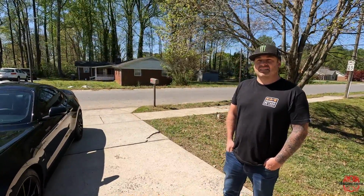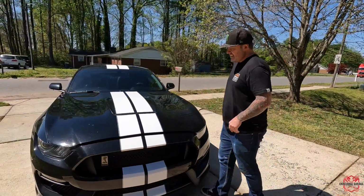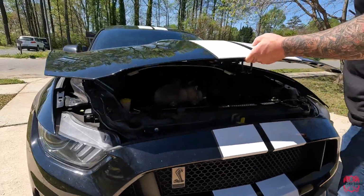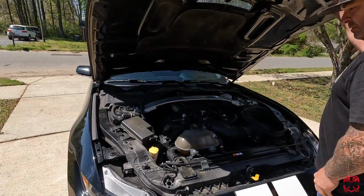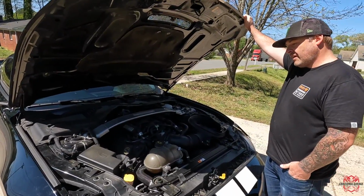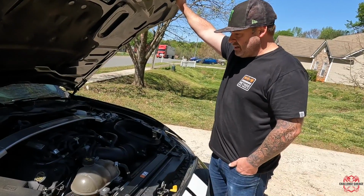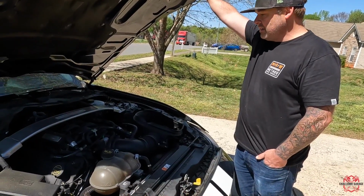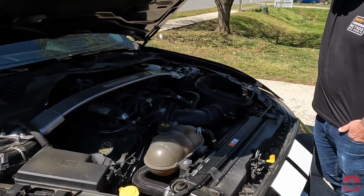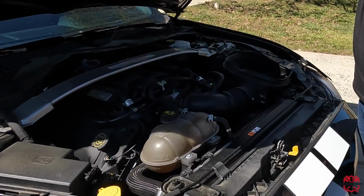That's awesome, man. Why don't you pop the hood and then tell us why you picked a Shelby GT350? God, I love that snake badge. So basically it's Ford's first successful 5.2 liter flat plane crank V8. Corvette's trying to do it now with their new C8s. Basically it's just wild. It turns 9,000 RPM. It's got a built-in dry sump oil system.